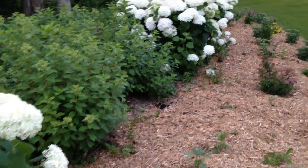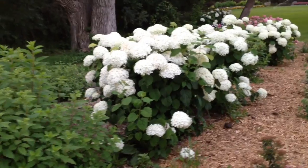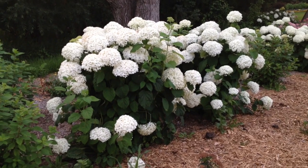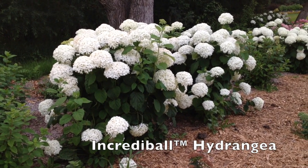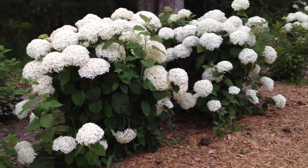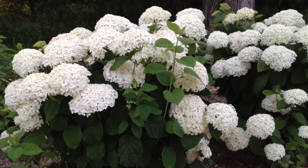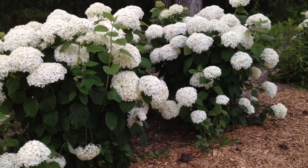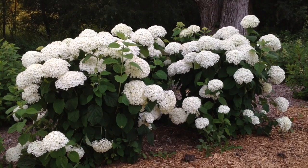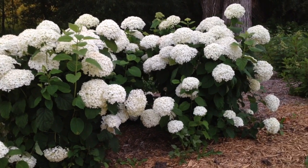However, moving down the row, this is a new, improved, supposedly, version of hydrangea called Incrediball. And holy mackerel, they are pretty incredible. I don't know what to say, huge blossoms. They're taller. I would say these are about 4 feet tall. I got to back up to fit them all in the camera. This is 3 plants here in a group. And wow, I'm definitely favorably impressed with these so far.